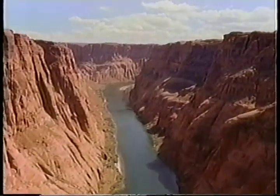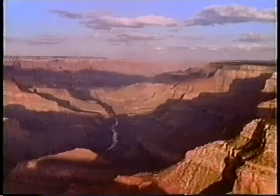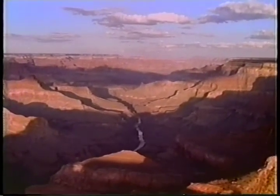Only a narrow gash in the earth. And in places, the rims of the Grand Canyon are 18 miles apart. How did the canyon get so wide?